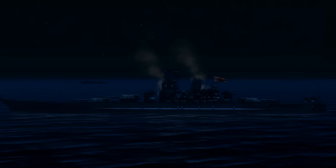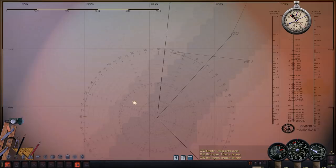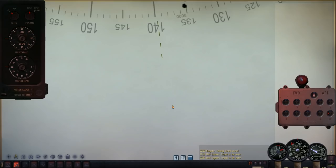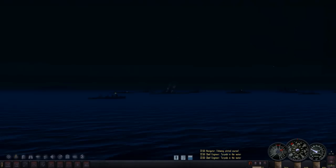Oops, I accidentally cut my recording. I definitely want to be recording this, as the final four torpedoes slam into the side of the mighty Yamato. Let's see, what's our runtime? Still got a little while, I got another minute. Hopefully we don't get another dud. If we get another dud, I might have to reload and return, because I'm not going to waste this much ordnance and not finish her off.